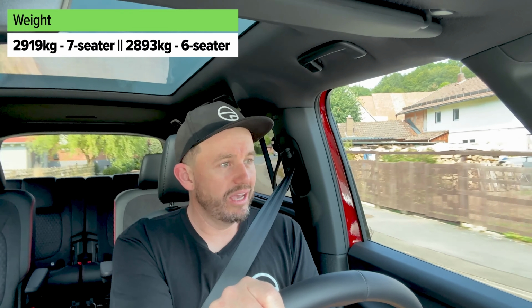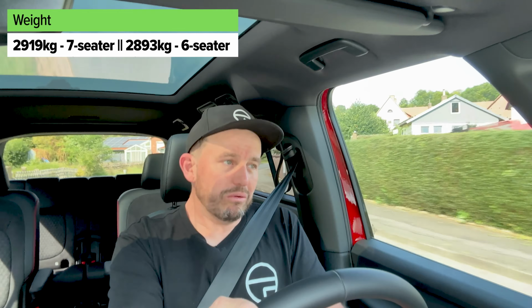Now, also, I'll just say it does have regen braking. You twist the gear selector forward to go into B mode. That's how you get into your regen braking. And I have to say, it is big, it is heavy, and it does feel that weight when you are trying to stop it, especially if you're driving it fast. And you might be tempted to drive it fast, but you need to be mindful of the fact that it is heavy. I'll show you the weight on the screen now, and it's, well, it takes some stopping.